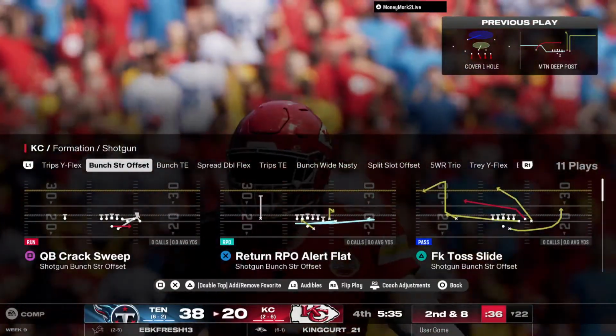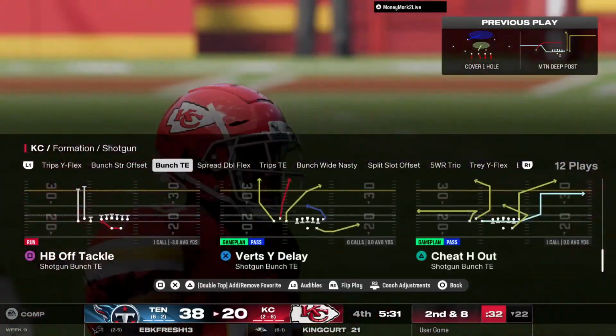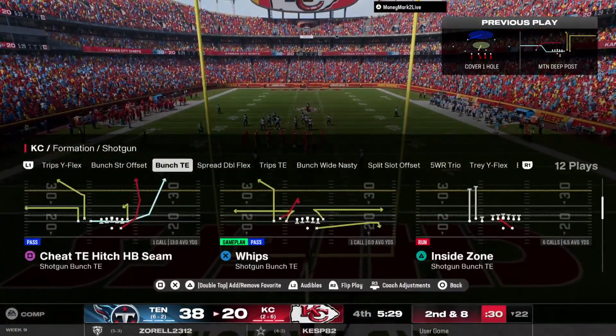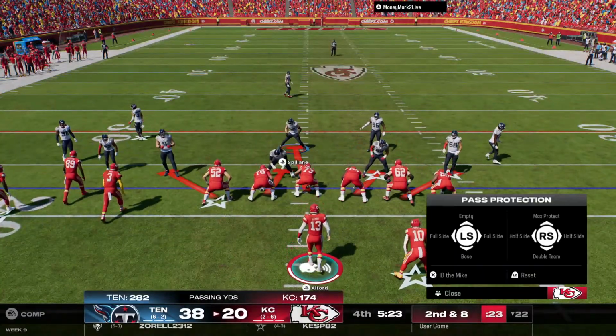This pitch and catch may have looked routine, but I promise you, Mike, these types of anticipatory throws, especially outside the numbers, they don't occur without countless reps, oftentimes when nobody's even watching.